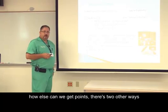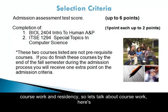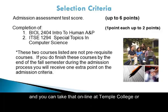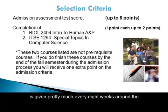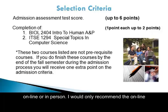Okay, how else can we get points? There's 2 other ways: coursework and residency. So let's talk about coursework. Here's the Biology 2404, which is an introduction course, Introduction to A&P. And you can take that online at Temple College or on site, both at Taylor and Temple, and possibly other sites, Cameron and Hutto. Also, the computer course. Our course is called ITSE 1294, and it is given pretty much every 8 weeks around the calendar, all 3 semesters. And that course can be also taken online or in person.